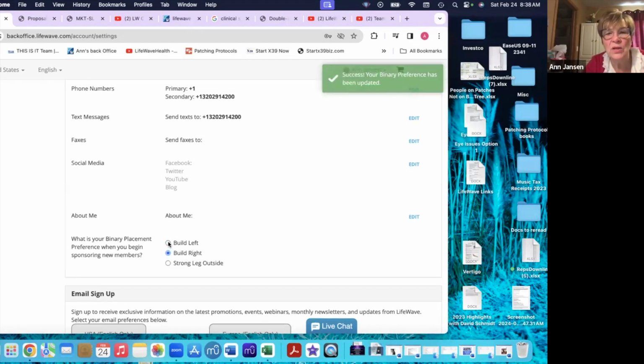So I only use these two, left and right. I asked them what strong leg meant outside, and they didn't really know, so we don't have to. Right now I build right constantly, because my left side is so large that my right side needs more help. So I just leave it on that.